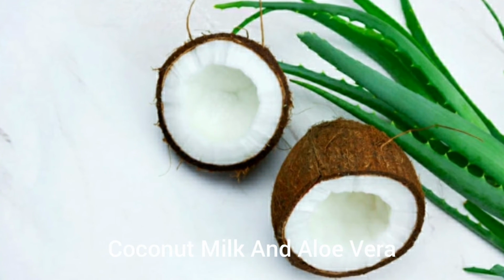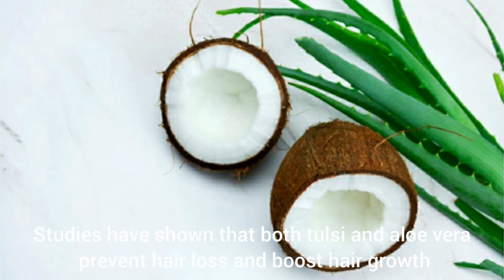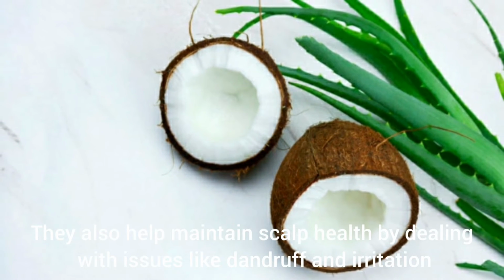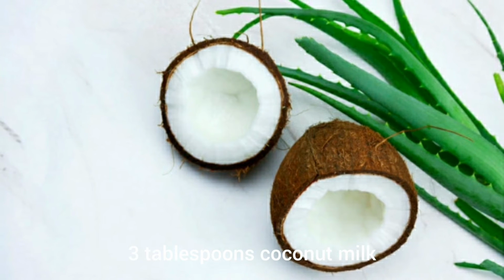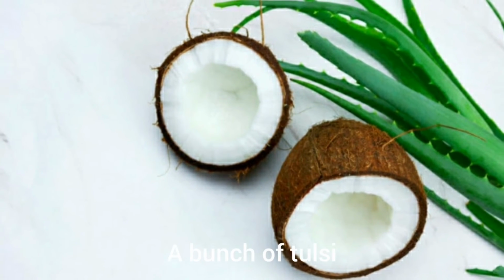Coconut milk and aloe vera. Studies have shown that both tulsi and aloe vera prevent hair loss and boost hair growth. They also help maintain scalp health by dealing with issues like dandruff and irritation. You will need 3 tablespoons coconut milk, 1 tablespoon aloe vera gel, a bunch of tulsi.